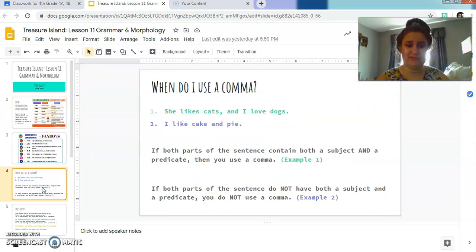So look at these two examples. Number one: she likes cats, and I love dogs. Number two: I like cake and pie. You use a comma for number one. In number one, you can see I use a comma, right? She likes cats, and I love dogs. If both parts of the sentence have both a subject and a predicate, then you use a comma.